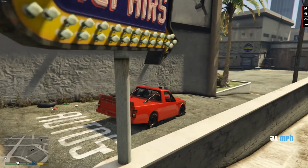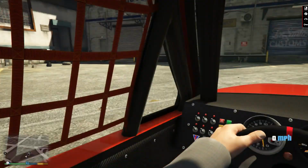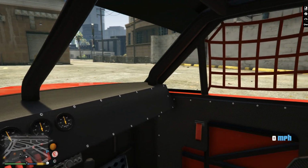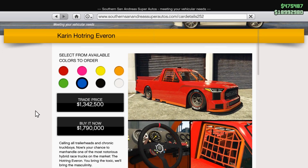Maybe one day all of these exclusive, limited time vehicles will come back. I'm sure they will, but this one, for the time being, is only in the game for the next few days. In this video, I'll be going over if it's worth it.